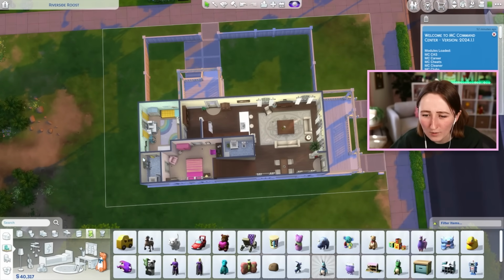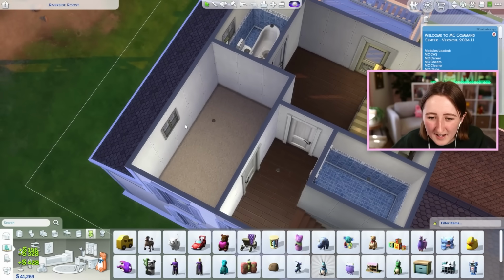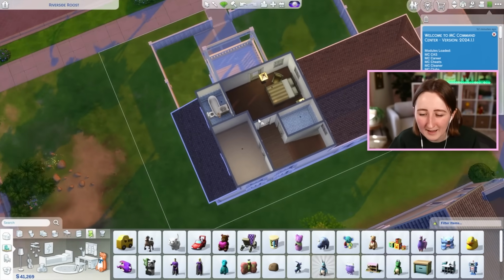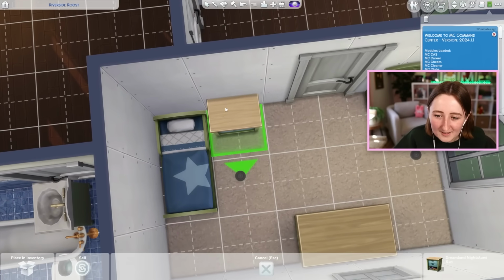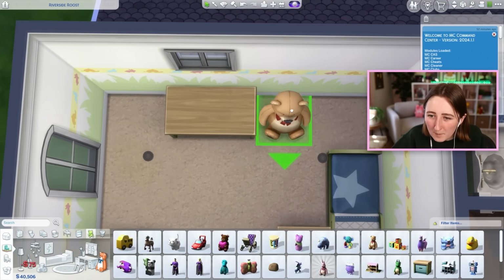Okay, I think that's all of the downstairs finished. Upstairs, we have one more kid's room, and I think I might make this one into more of a toddler's room because we already have a kid and a teen. I'm really sorry, but I am gonna use my favorite furniture set. I don't know what it is about this green color. It just kind of speaks to me. I can get a cute little rainbow wallpaper to go with it.